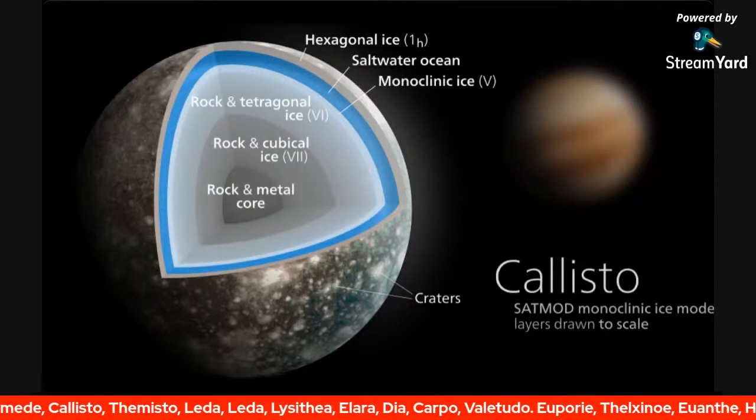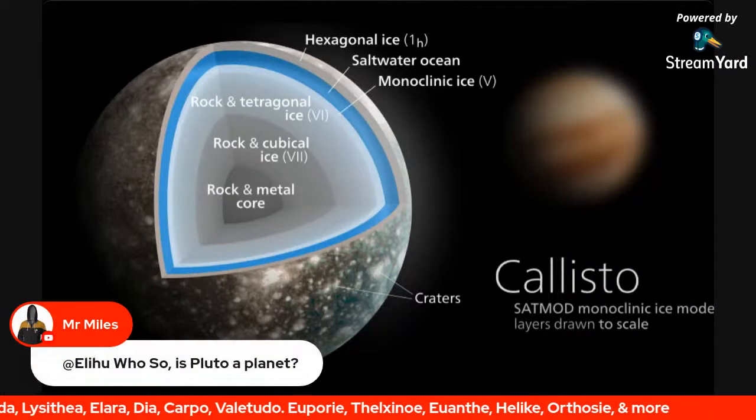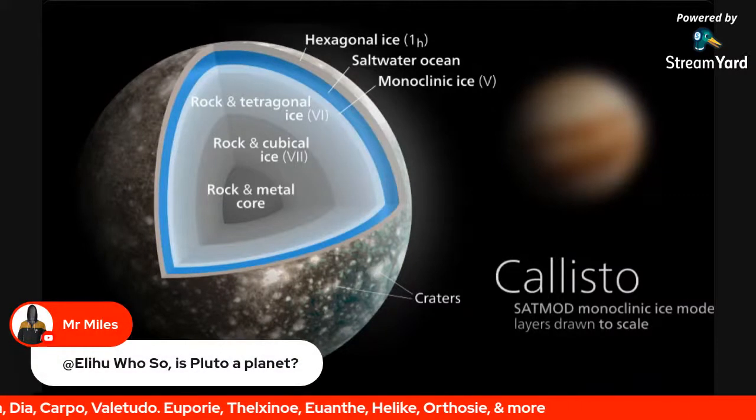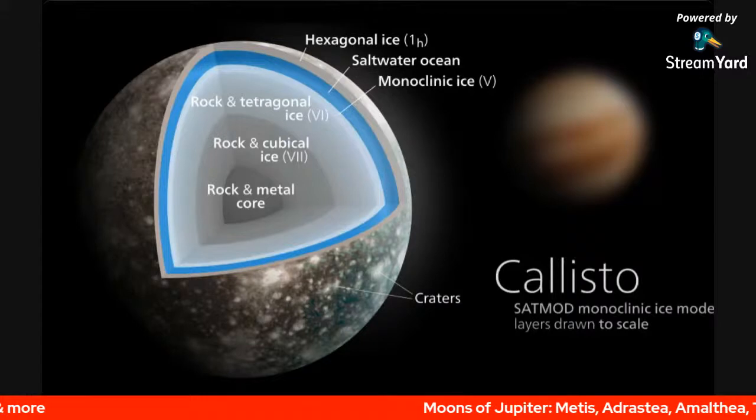What's that? So, is Pluto a planet? It's a Plutoid. Pluto is a Plutoid. That's what I still say. Pluto is a Plutoid. It's not a planet. It's not a dwarf planet. It's a Plutoid. Just have its own distinguishable names. But Callisto is not a Plutoid. It's a moon.